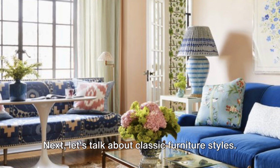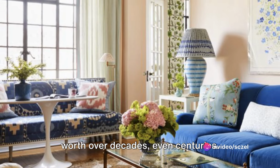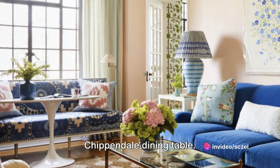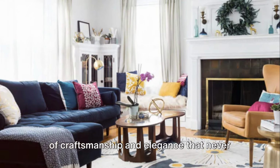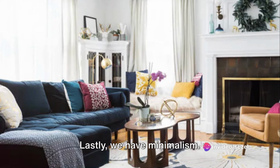Next, let's talk about classic furniture styles. These are pieces that have proven their worth over decades, even centuries. Think of a Chesterfield sofa or a Chippendale dining table. These items bring a sense of history and character into your home, telling a story of craftsmanship and elegance that never grows old. Lastly, we have minimalism.